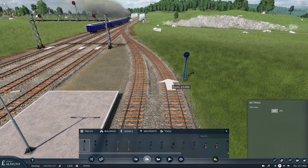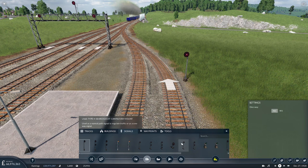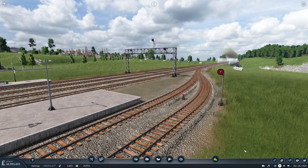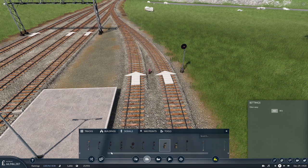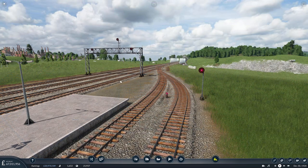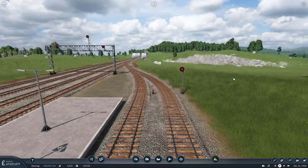So one there. And then that one's going to have to be something different. I might go with a dwarf signal because of how it sits. Yeah, we could just sit that one down there. Maybe. Yeah, that kind of works, doesn't it? Otherwise, these actually lean over far too much. If I can demonstrate. There you go, you can see they're right over the track there. So I prefer these, just when it's on a double track like this. Otherwise, we have this fantastic gantry system running.